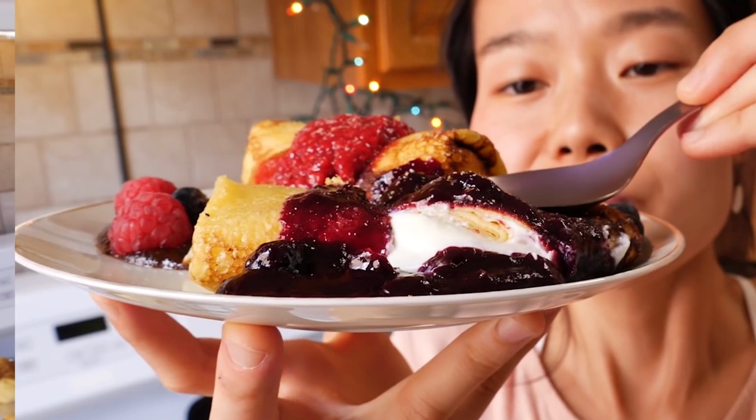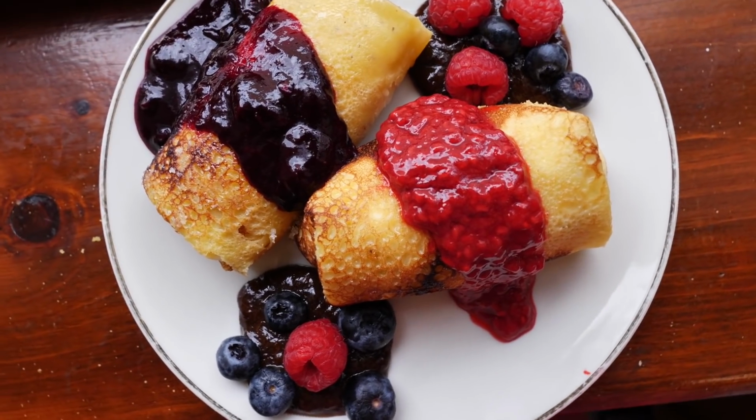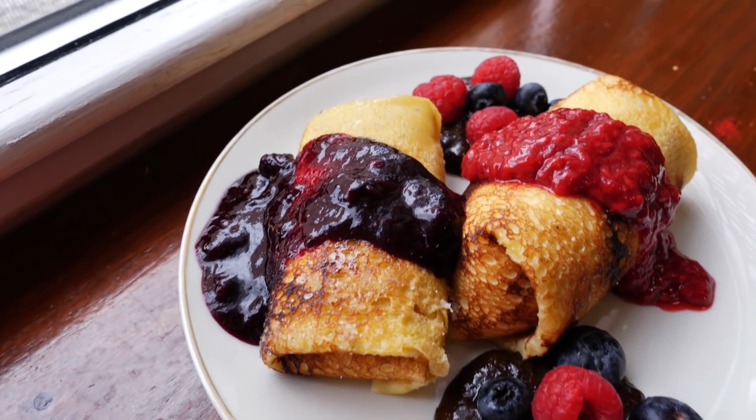But there is something so deep and rich about this blintz that I don't think it would be the same without the nutmeg. The crepe is fork tender. You don't need a knife for this. It's thin, it's fragile, delicate, and delicious. And that prune, I gotta have it. Grandma's everywhere, know where it's at.